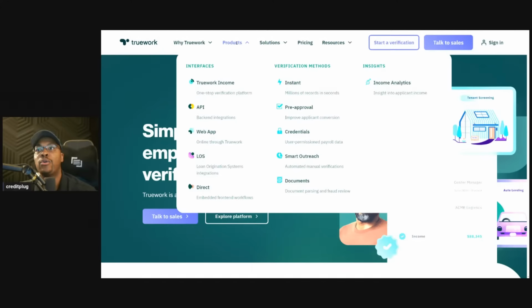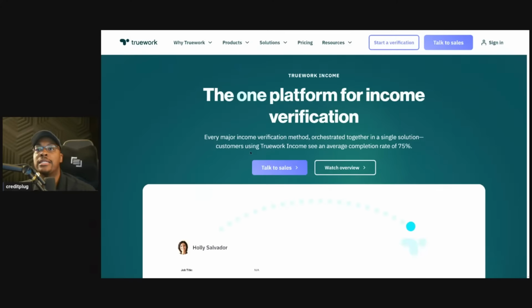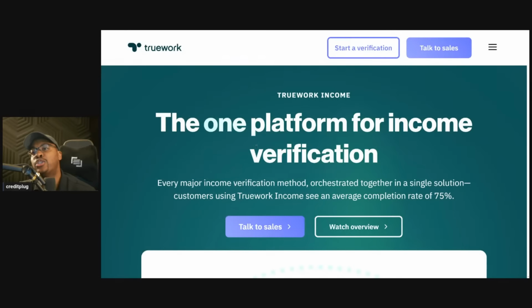So in the future, it's not going to be that you just submit pay stubs, or even stated income. That's going to go away, right? Because they're not even going to need to ask you what your income is, because they'll be able to verify it in the same way that Plaid can verify your bank balances. These new platforms are going to be able to instantly verify your income. So as you can see right here, TrueWork Income, one platform for income verification, right?